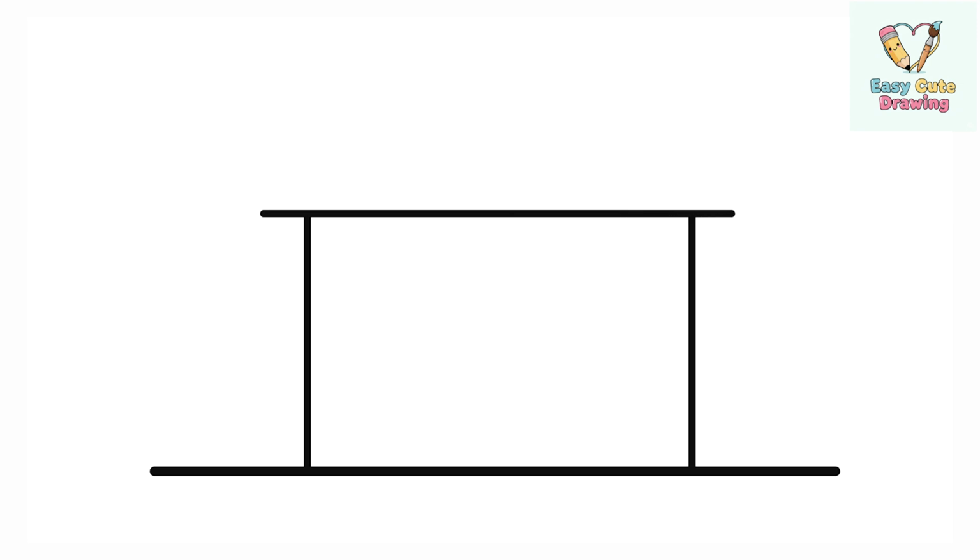Let's draw some magic once again. Shapes and colors come alive. Easy, cute, it's art time. Easy, cute drawings, let's go.